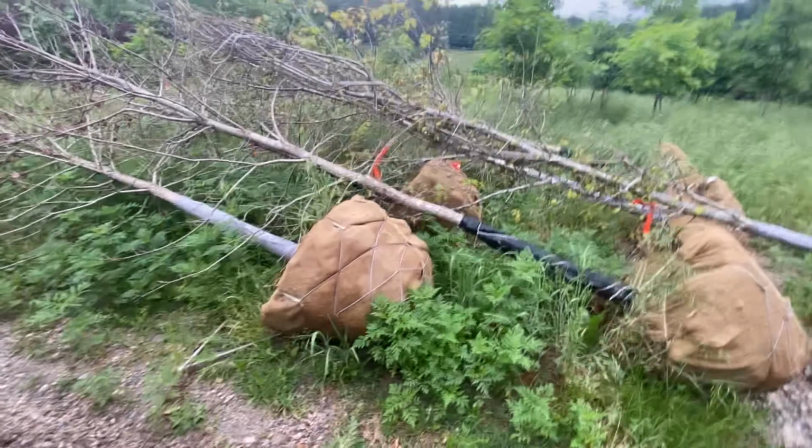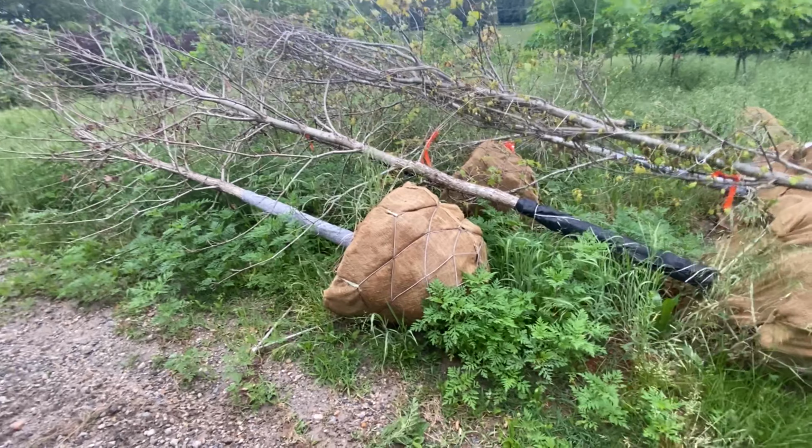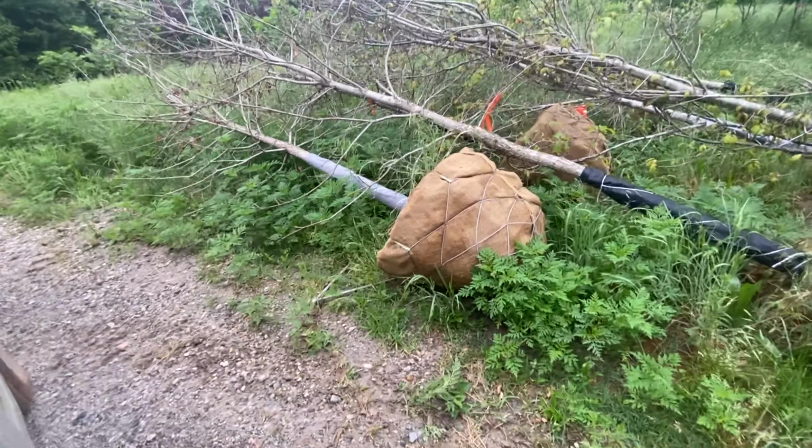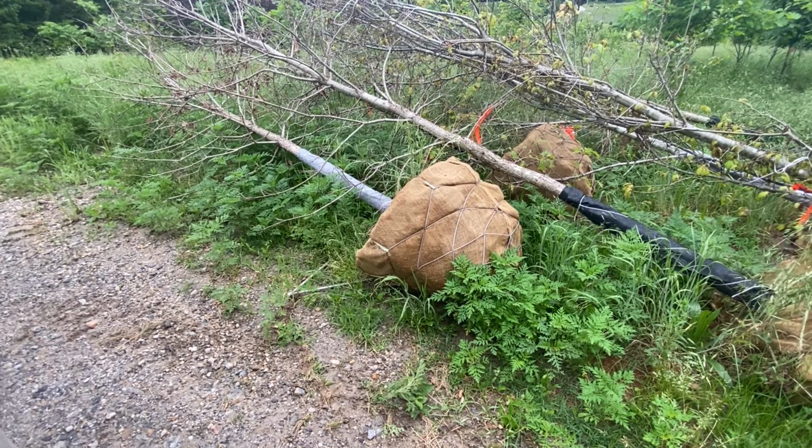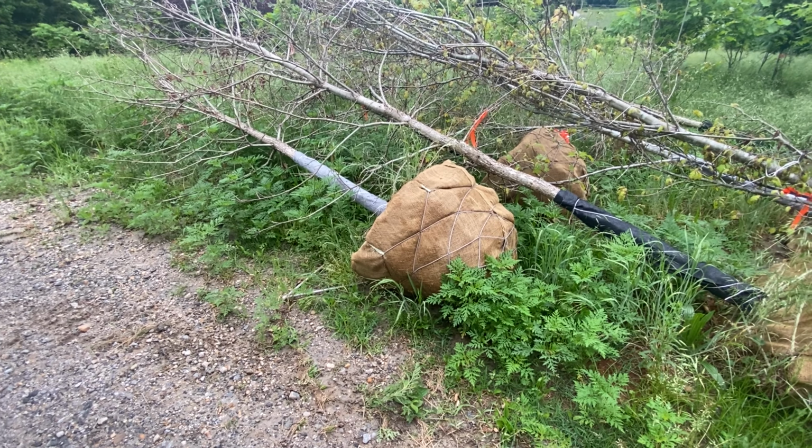Here are some trees that were dug and never got sold. That's what it looks like with the root ball and everything. And the little cage on the bottom is like a little basket. You just set the tree down in it, then twist it with a little rod and it tightens up around it.